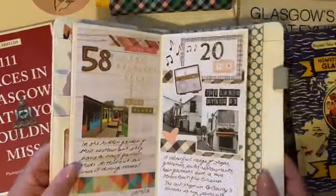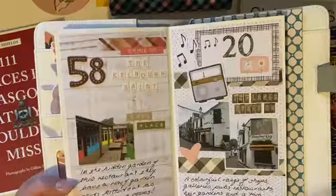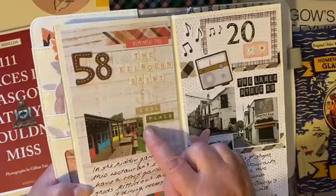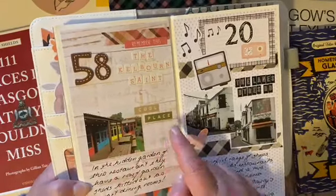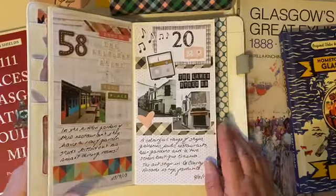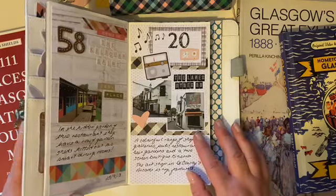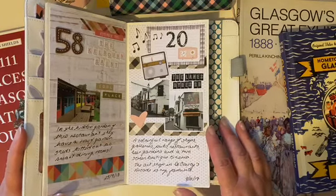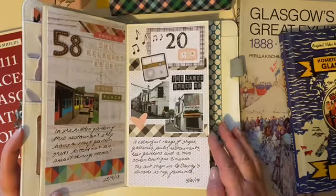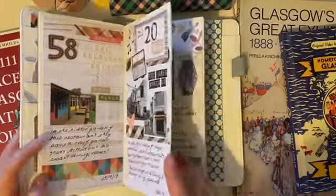Number 58 in the book is the Kelborn Saint, which is a restaurant, and it's famous for having in the back garden sheds, brightly coloured sheds, which when you go inside they're kitted out as smart dining rooms. Quite quirky. Number 20 in the book is the Lanes at Byres Road, which is at the west end of Glasgow, which is quite a fancy area of Glasgow. Galleries, pubs, restaurants, boutiques. There's also an art shop in the arcade, which I quite like to visit.